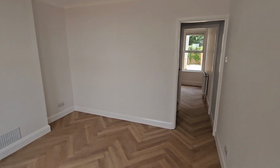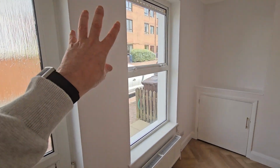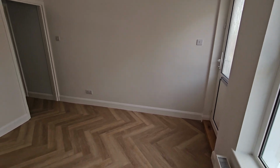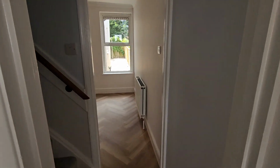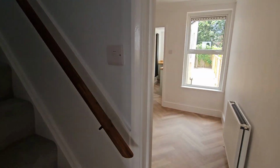Really nice day today. So first of all, you've got this beautiful living room. You've got your front door here, double glazed throughout, and then just in this cupboard you've got the electric meter and fuse box. It's all nicely decorated throughout as well, with this lovely hard wearing flooring, where again no expense has been spared by the seller here. Then you've got your stairs leading up to the first floor, which I'll show you shortly.